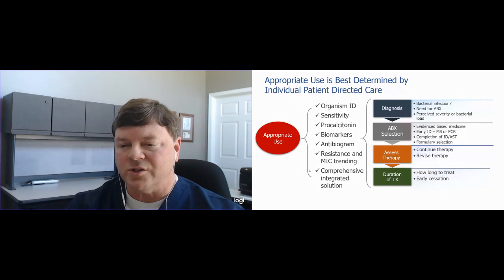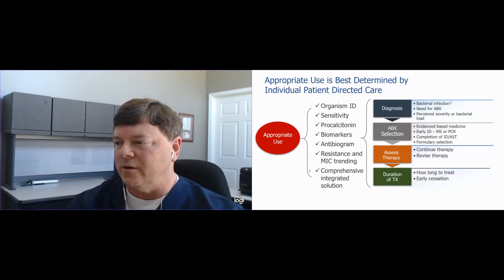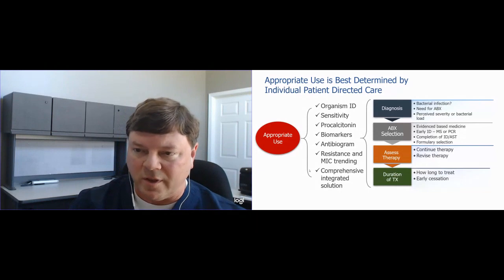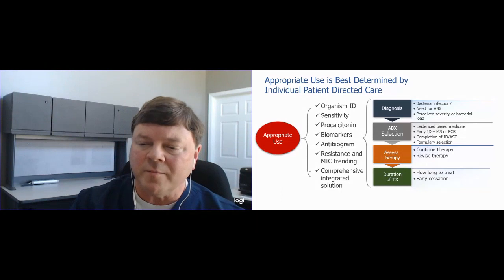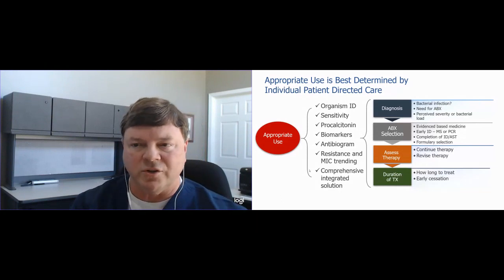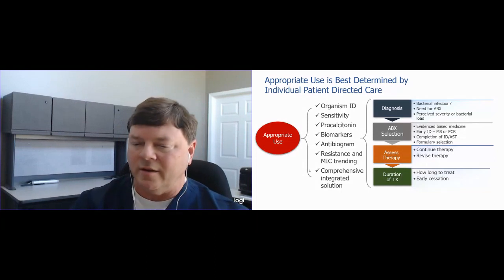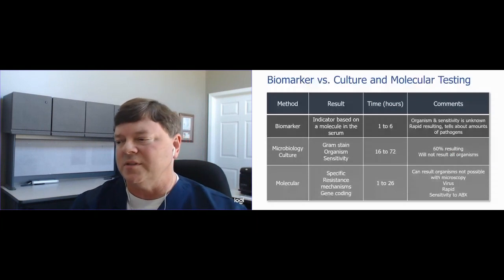So if we look at the current methods we have in the lab, we actually have biomarker, we have the traditional microbiologic culture, and molecular. So the biomarker is the piece that we're talking about with procalcitonin. That's where your white count comes in. There's interleukin-1, interleukin-6, tumor necrosis factor, all of these things. They just tell us something about amounts of chemicals within the body that provide us with useful information. And the second piece is what we call the culture, that's the traditional way. We collect a sample, it grows on the plate, we take that plate out of a petri dish, and we determine what that organism is and some type of sensitivity.